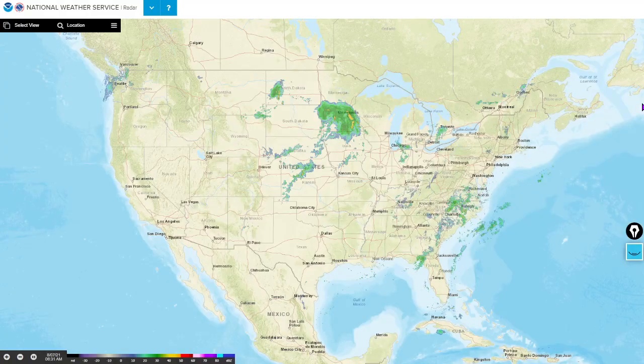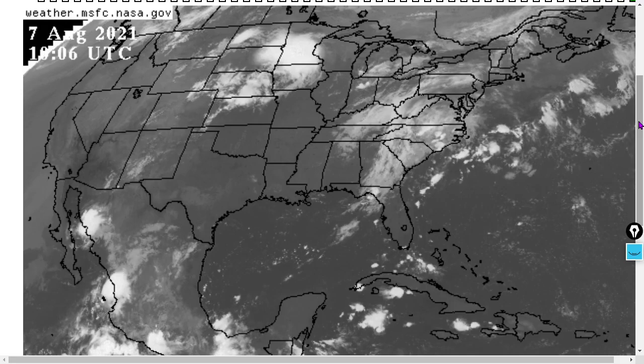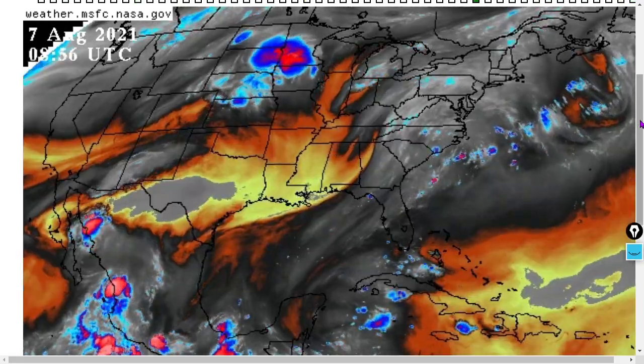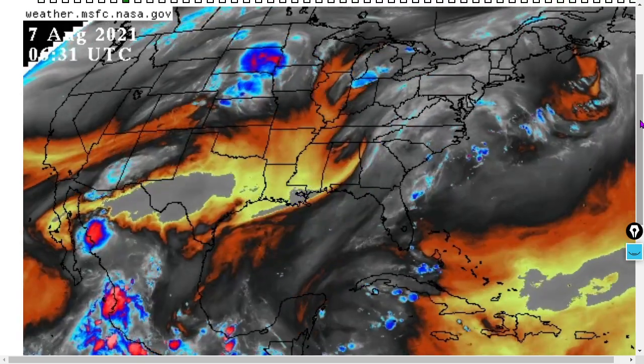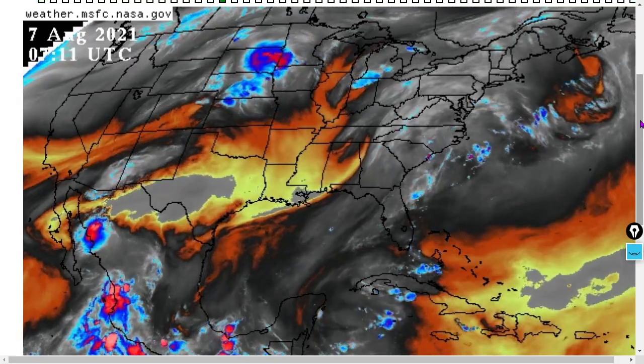So here's your meteorology recap. There's the U.S. Doppler radar map. Here's the cloud layer. And again, if you've got custom weather you'd like us to forecast, let us know in the comments. We'll consider doing another video later today. But there is the water vapor.